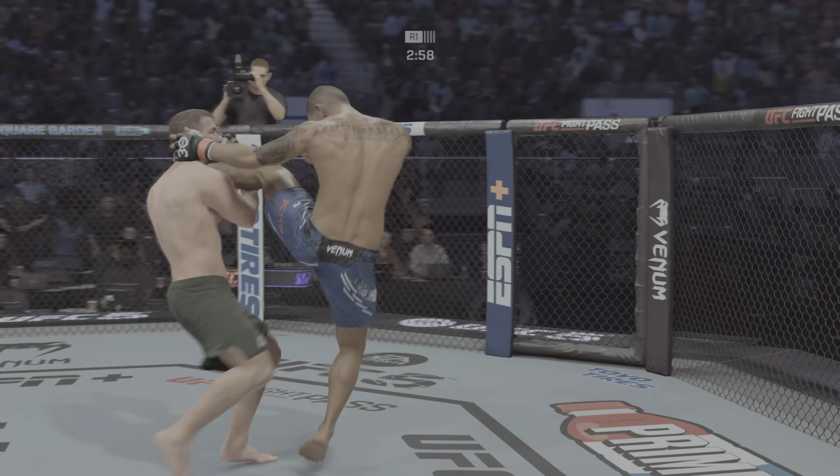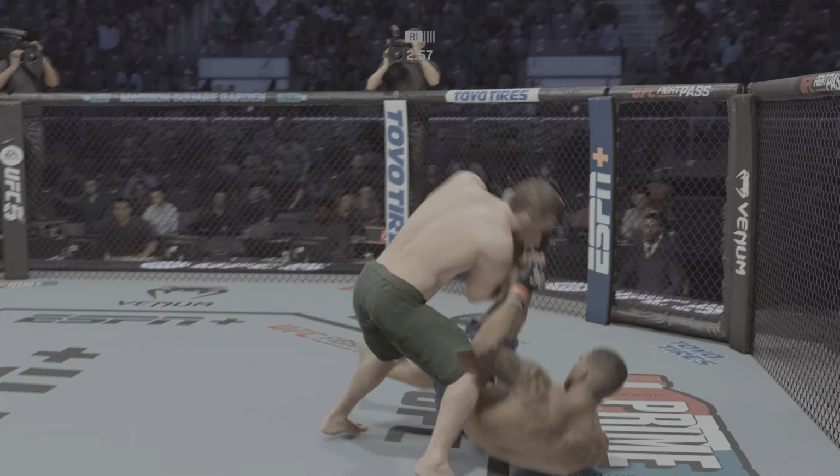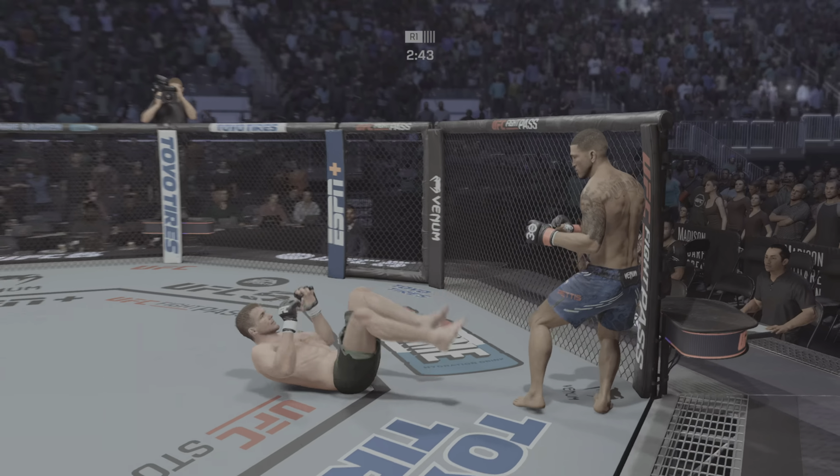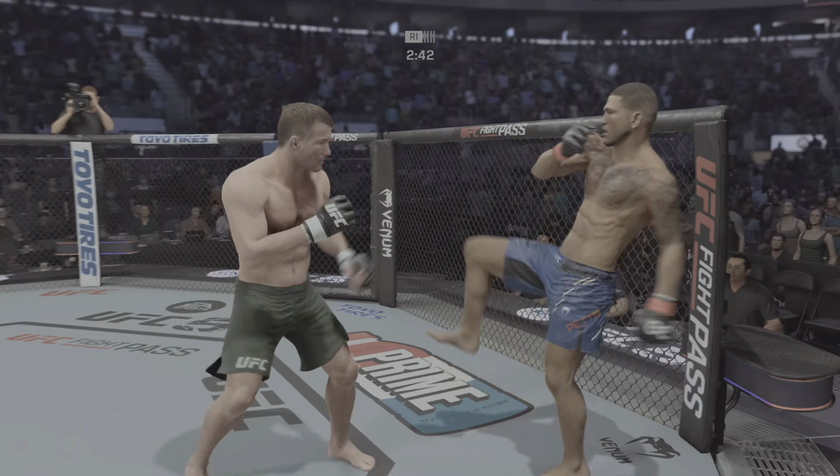Man, the takedowns have come in bunches tonight, and there is another one. That was his strategy coming in. He has executed. Yep, he's trying to hit a D'Arce here. That D'Arce is tight. Oh, he escapes. He got out. Wow, that is great submission defense.